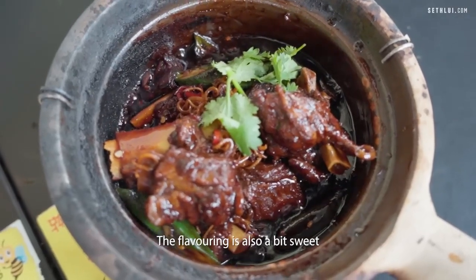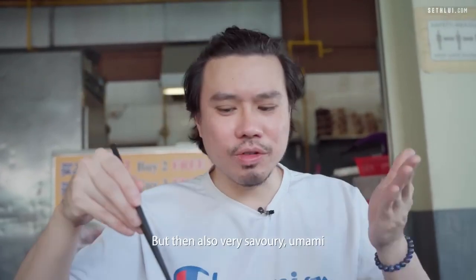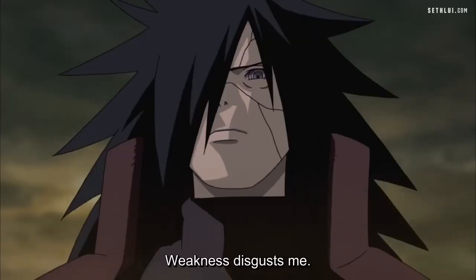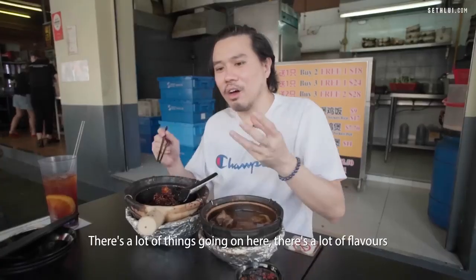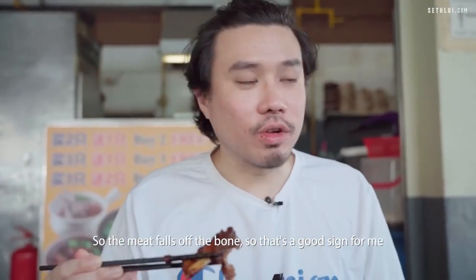Yeah, but the meat is very good. The flavoring is also a bit sweet, sweet and then spicy, but then also very savory, umami. So it's quite a wide range of flavors, but it's a bit too spicy for me. But definitely the sauce is a lot thicker, sweeter. It's very powerful. There's a lot of things going on here. There's a lot of flavor. The meat falls off the bone, so that's a good sign for me.